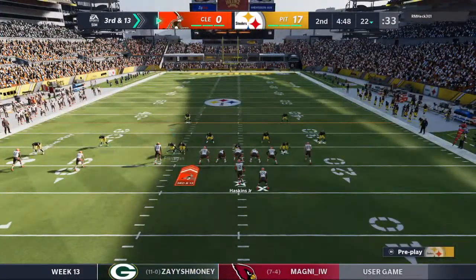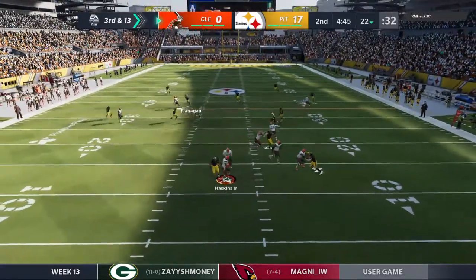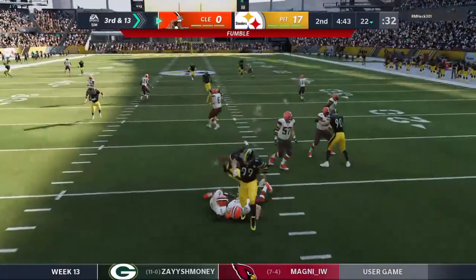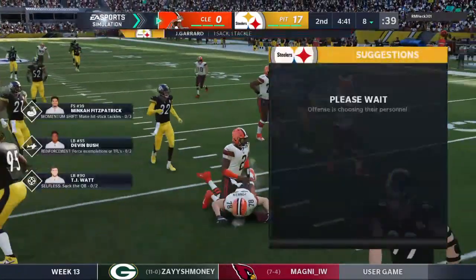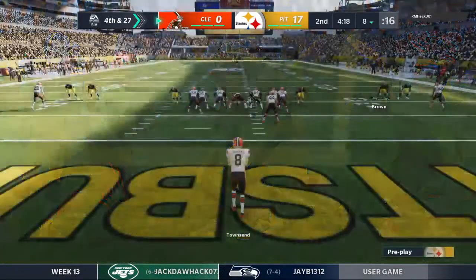The Browns on 3rd down. Just 1 for 3 thus far. This is going to be 3rd and 13. Haskins hit, and he lost the football. And the offense will cover this one up, but they'll be pushed back inside their own 10.